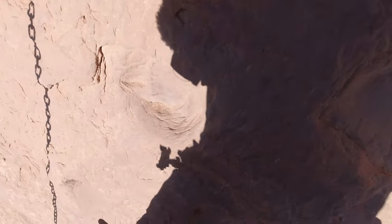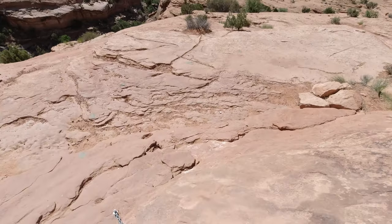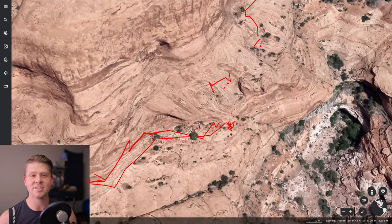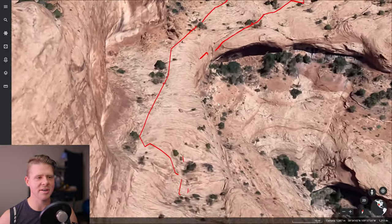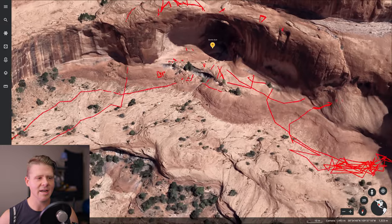I only used the chain for the video. I didn't need the chain going up there. There are little steps cut into the rocks. You can just walk up there like it's stairs, but it is pretty slick and pretty steep. So you might as well use a chain just in case. As you saw, the guy slipped in the video there. So once you get around here, you have to be a little bit careful. You don't want to fall off this stuff, but you can go anywhere here.